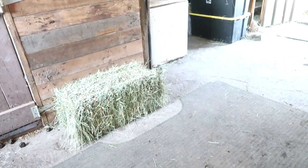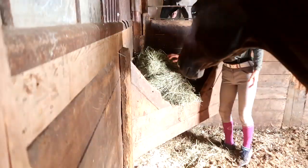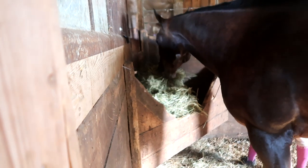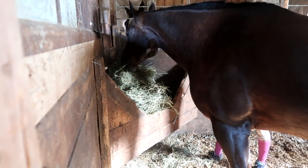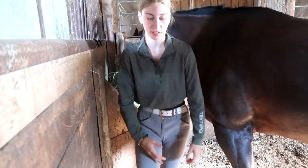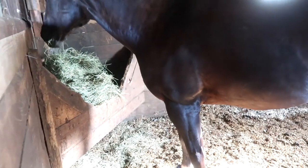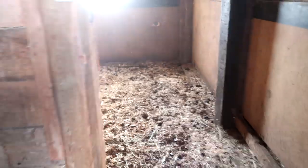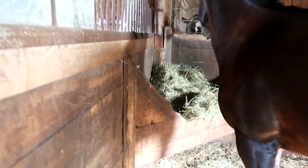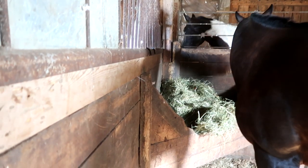Okay, so let's give them hay. We're going to give them their whole daytime worth. Put it in the bucket. Oh, that's cool. That's such a good idea. I want that, because then they're not dragging it all over. Okay, so it's good to leave them eating, because when you're eating, it's hard to get stressed out. Yeah, we'll have to bring more tomorrow.